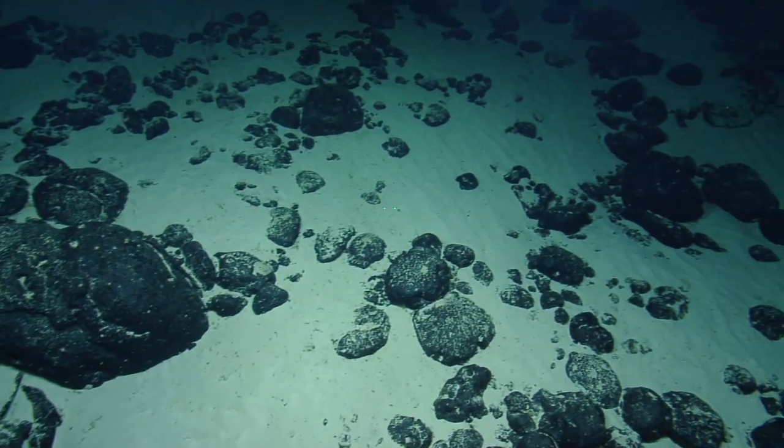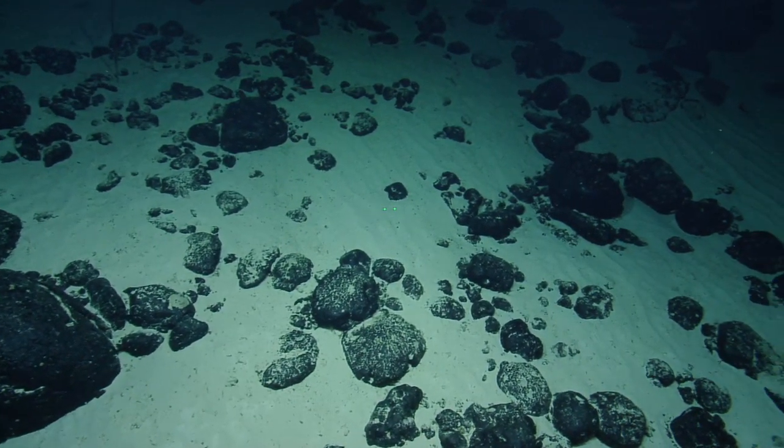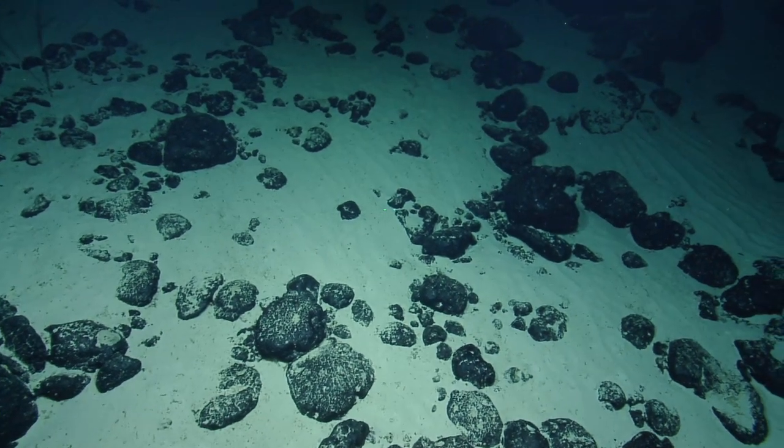Sure. I like this one. Somebody online says, the terrain looks like a Greek wedding after all the plates have been smashed.